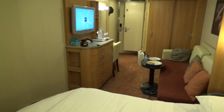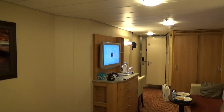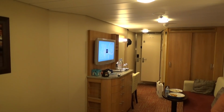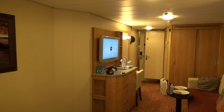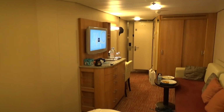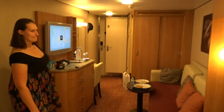One thing about breakfast, though, you have to order it the night before. I woke up kind of hungover yesterday or this morning, and I'm like, I'd really like somebody to bring me some bacon and milk, and that was not an option. I had to go get my own bacon and milk. And that'll pretty much do it for our time here on the Celebrity Equinox.